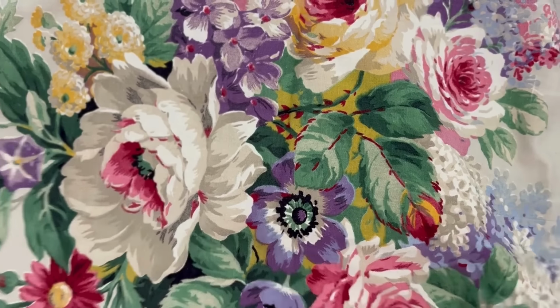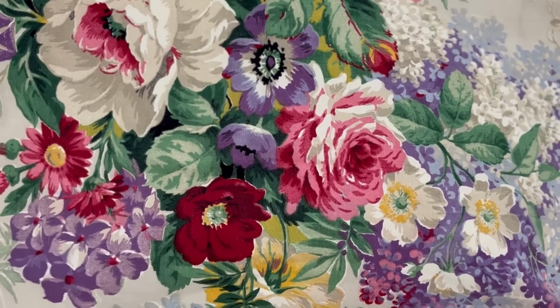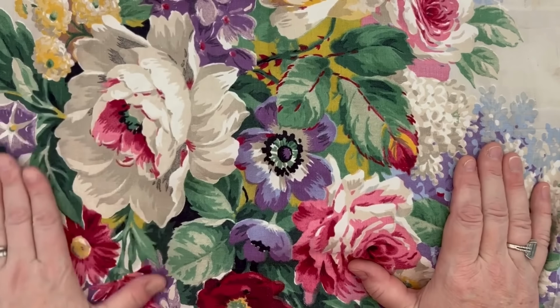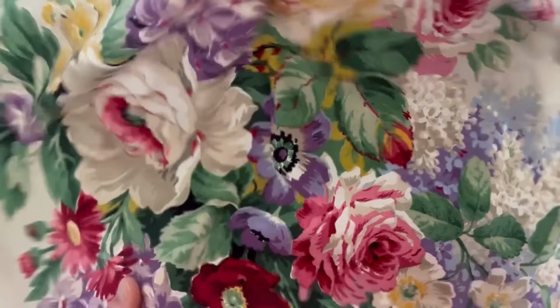Look at that. Look at this fabric. Just divine. Again, probably I'd use that for textile collage because those blooms, like, can you imagine those thread painted? Look, it's as big as my hand. Just amazing.